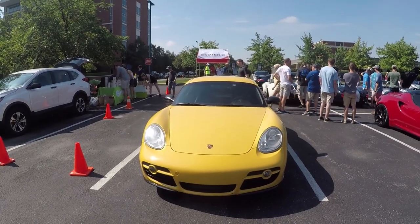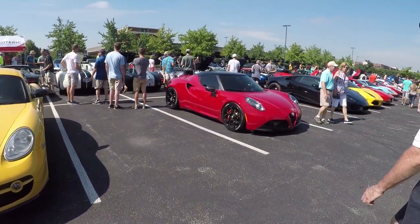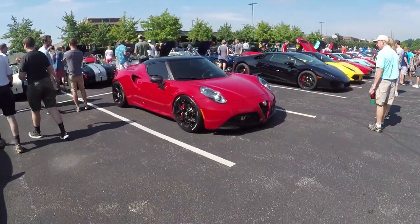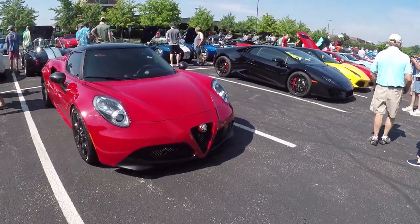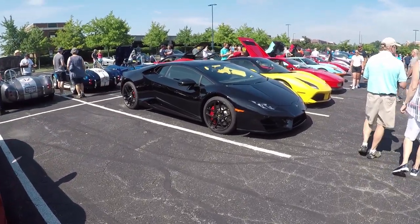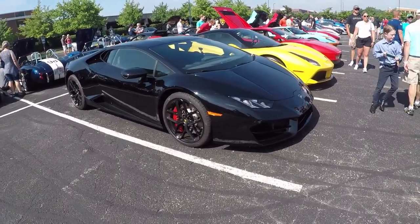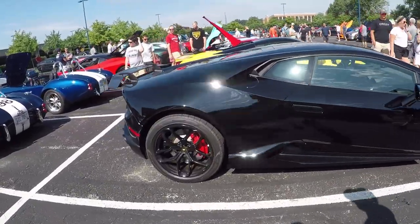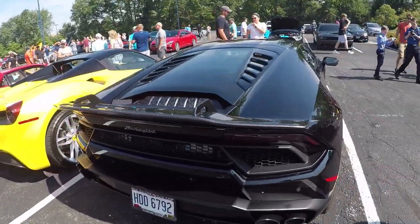Alright guys, we got a Porsche Cayman right here. We'll just move on down the line. We got an Alfa Romeo 4C. Showed you the license plate earlier. Lamborghini Huracan. We'll go around back and check out the prototype. If you remember, this was in one of our previous videos, our previous Cars and Coffee video. Same car.